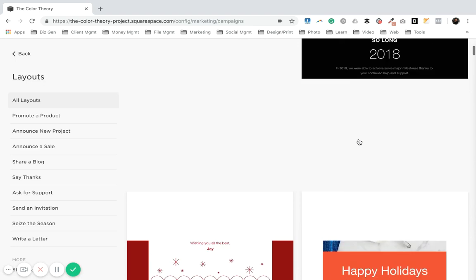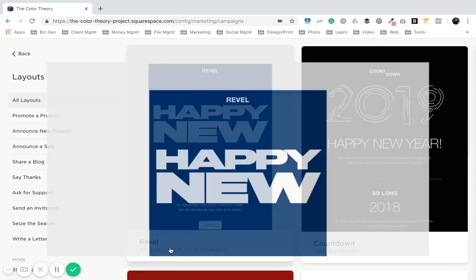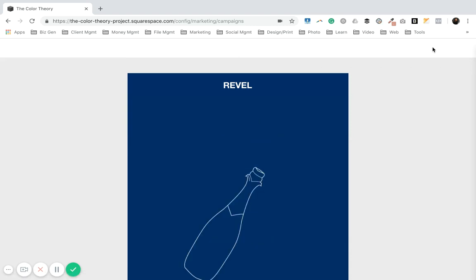Super easy. It's not necessarily a tutorial that I'm trying to do right now, but I wanted to make you aware that this is here. It's easy. This is what I'm using. So if you've received an email from me in the last 3 months, it is coming straight through Squarespace. Super easy.